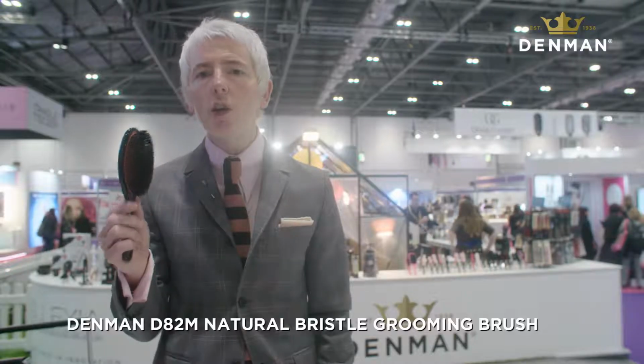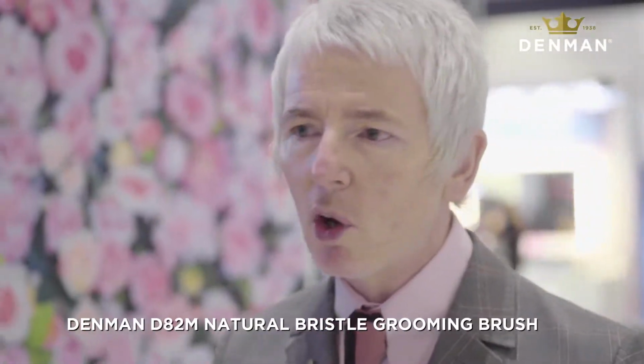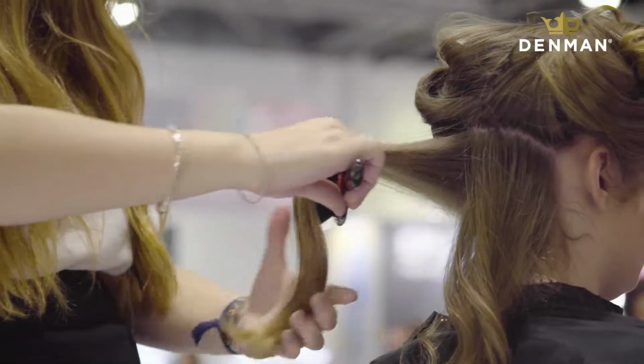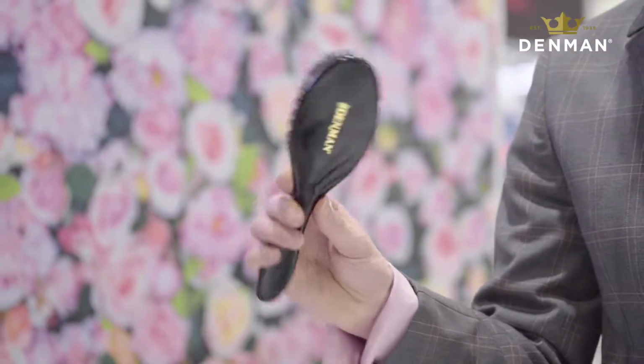The Denman BRISTLE grooming brush is favoured by people who love long hair. If you're a long hair expert and you want something that's going to get that perfect finish, that shine, and also give you the control that you need, this is the perfect brush.